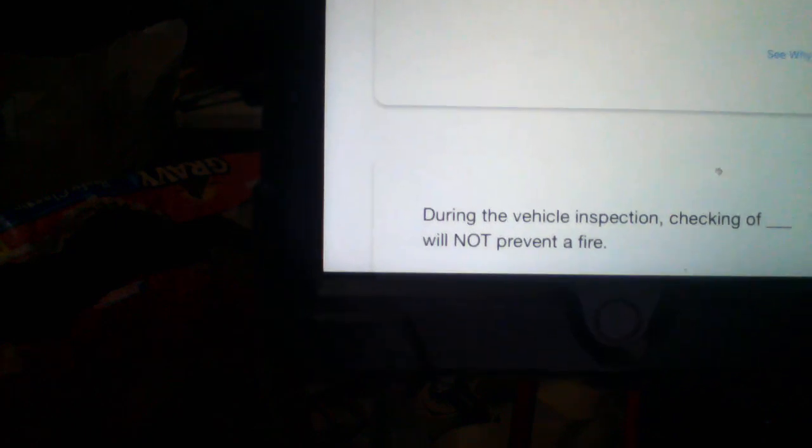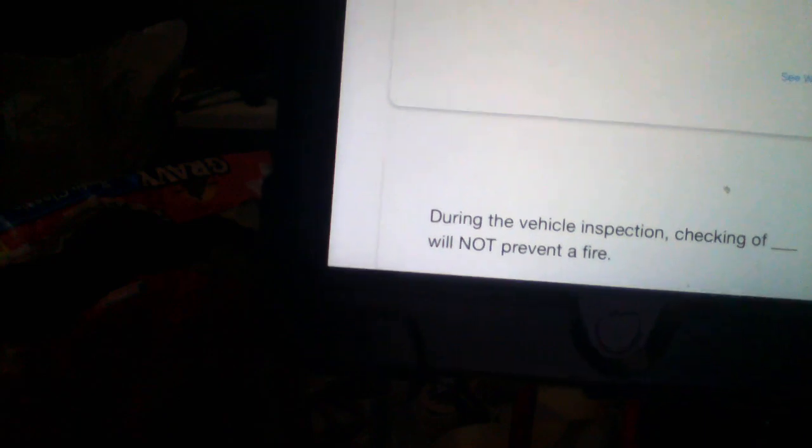Okay, so remember, you got to review. You should use your mirror to check. You said blind spots. That's incorrect. The correct answer was where the rear of your vehicle is while you make turns. In turns, check your mirrors to make sure the rear of your vehicle will not hit anything.